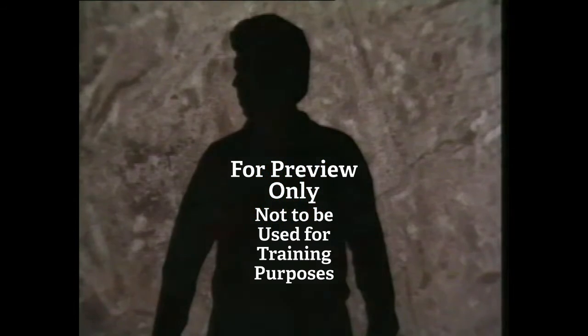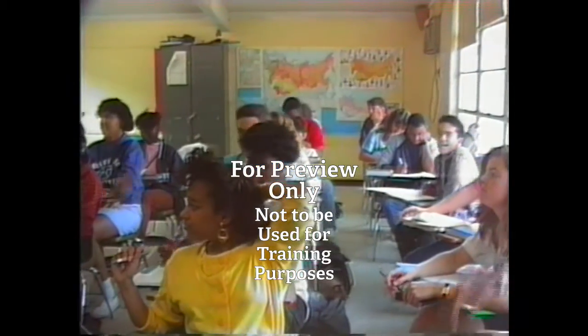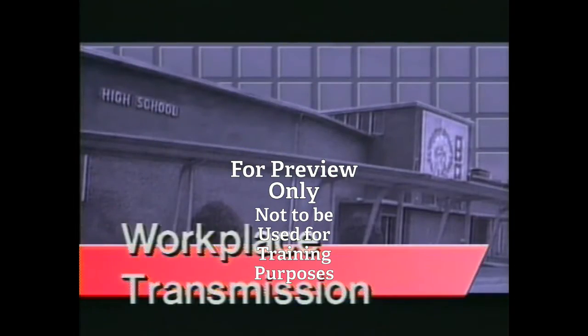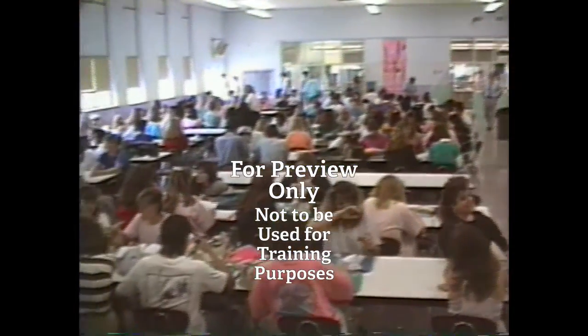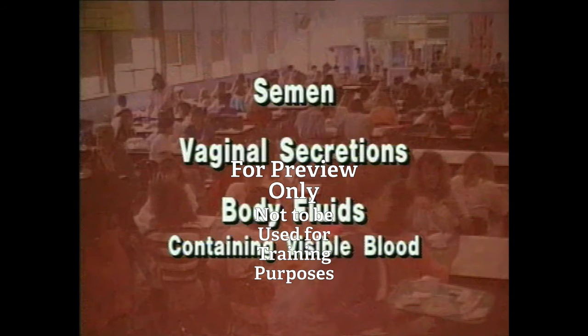To effectively protect yourself against bloodborne disease, you must first understand how you can become infected. As different as the outcomes of bloodborne disease may be, the way it is transmitted in the workplace is essentially the same. HBV, HCV, and HIV may be present in blood and other material, semen, vaginal secretions, and other body fluids that contain visible blood.